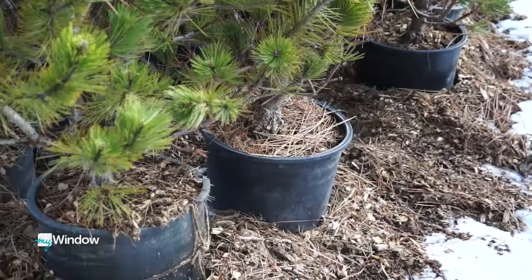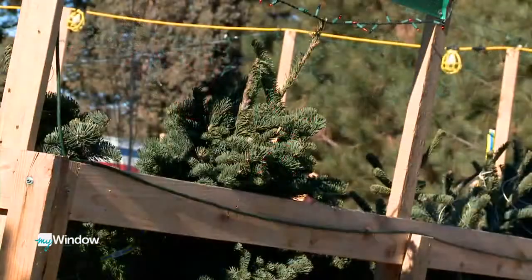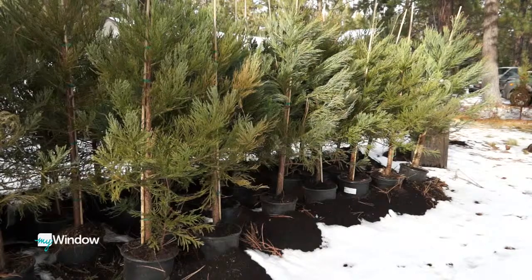And I think instead of being so focused on consumerism and the disposable mentality, it's nice to conserve and create something and watch it grow instead of just throwing it away at the end of the season.